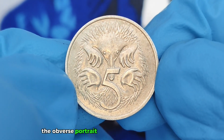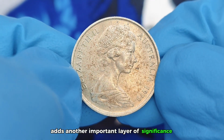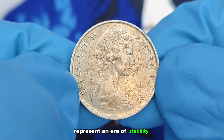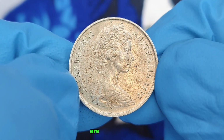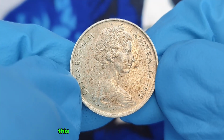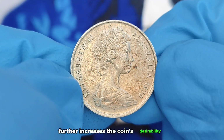The obverse portrait of Queen Elizabeth II adds another important layer of significance. Coins bearing her portrait represent an era of stability and continuity, and pieces from the late 1970s are now viewed as important markers within her long reign. This international historical connection further increases the coin's desirability.